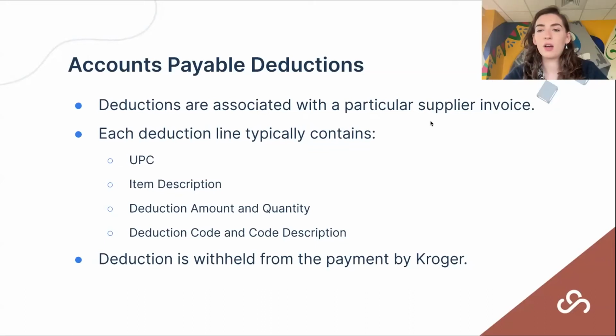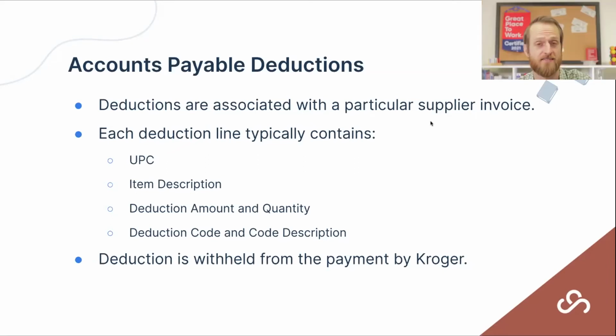Perfect. And then a question that came in while you were talking about this particular topic: is the claim window for non-compliance charges still the same 180 days? Yes, good question. It is the same 180-day window, and it's based on the payment date that the charge was taken off of.